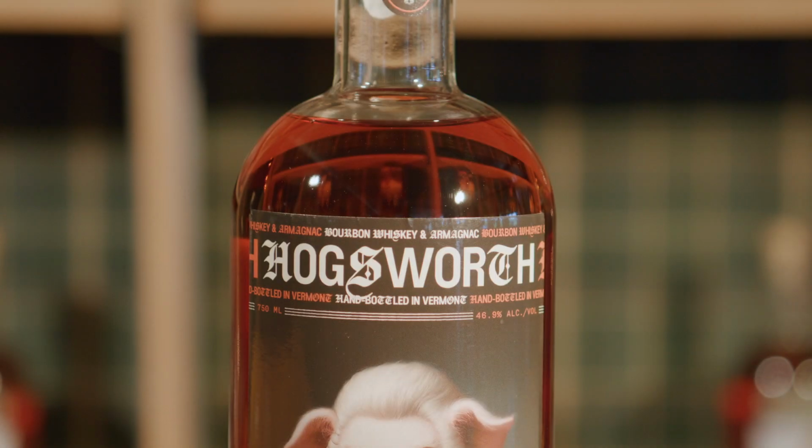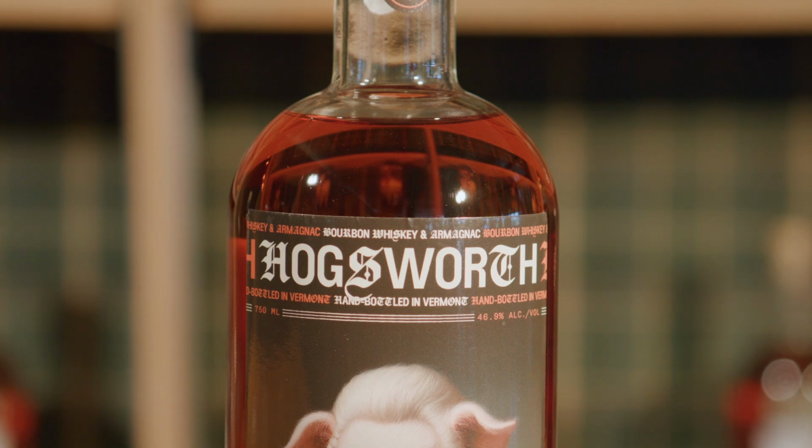This is a product called Hogsworth. And let's start at the beginning. Tell folks what goes into Hogsworth and why we're talking about Armagnac at all. What is this product we're looking at here?